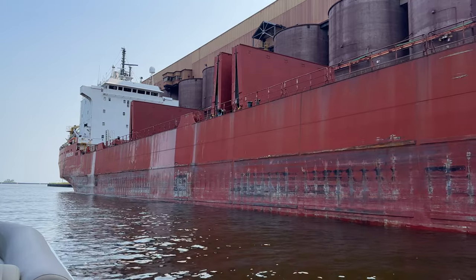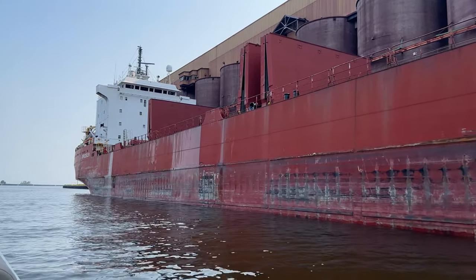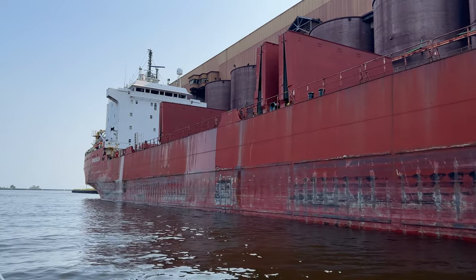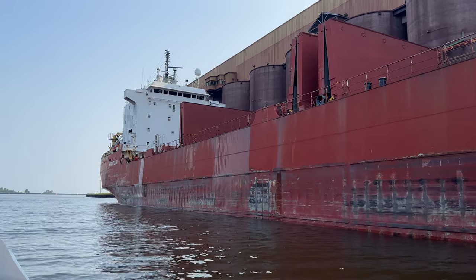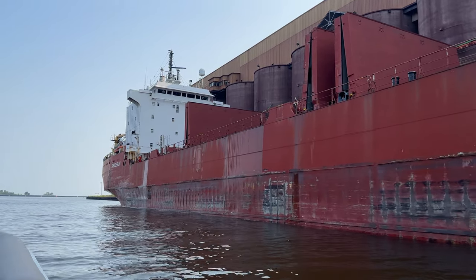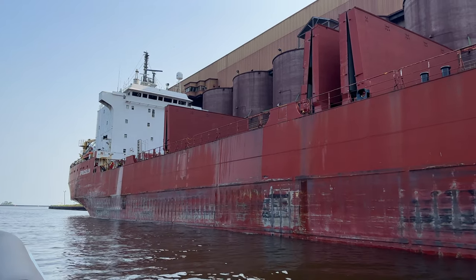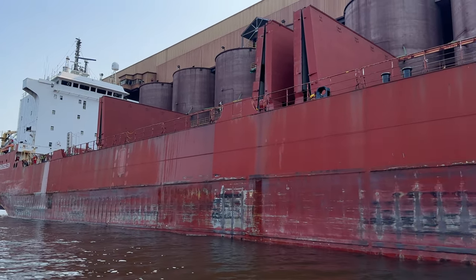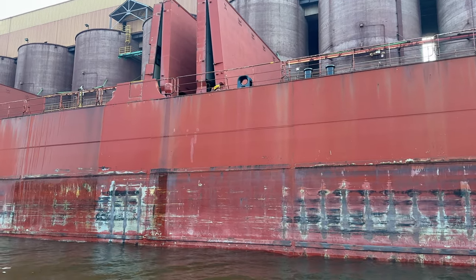Central Time. Spruceglen is 730 feet in length, built in 1983 at the Govan shipyards in Scotland, owned by Canadian steamship lines. Capacity 33,000 tons, 7 holds, 7 hatches, 1 diesel engine that pushes out about 10,000 horsepower, 1 controllable pitch propeller, and 1 rudder.